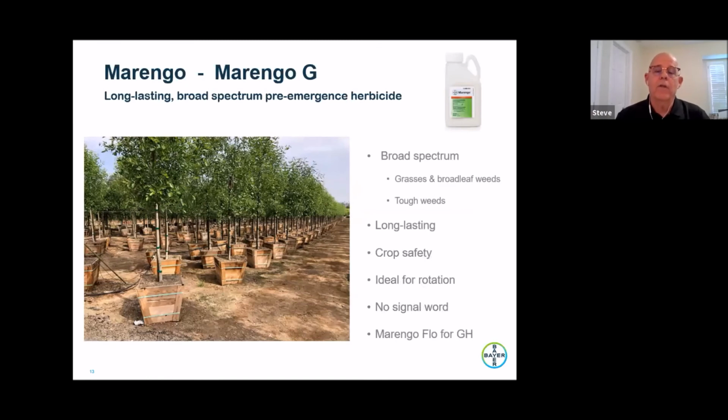I love this picture on the left. This was a picture taken from a couple of years ago. I approached a large container grower. This guy literally grows over 1,000 acres of container grown box trees like this. And they grow them all on native soil, no gravel, no anything, but they put down a pre-emergence herbicide. And I challenged him to try Marengo on this particular growing yard. So they did. They went out and made an application in October. This picture was taken in May.